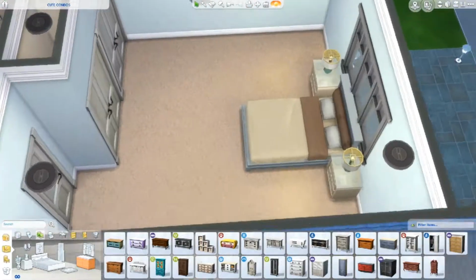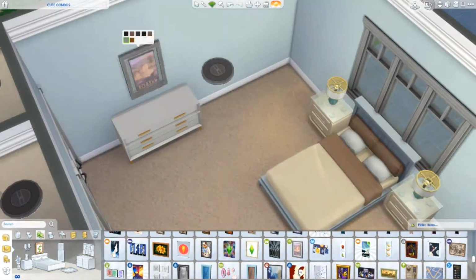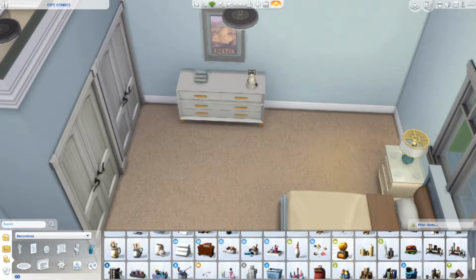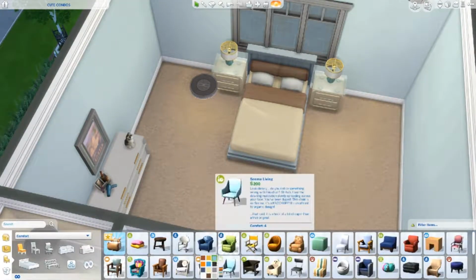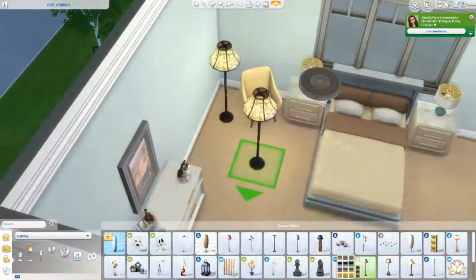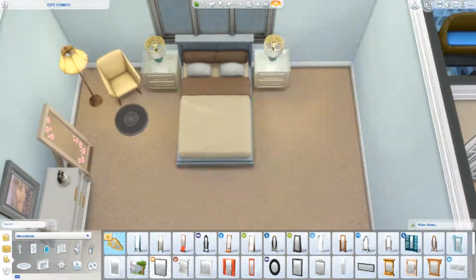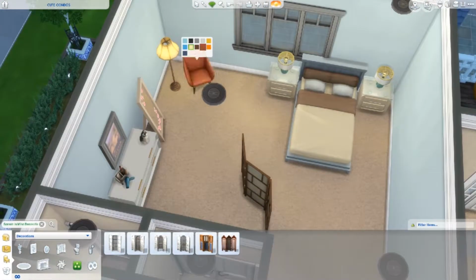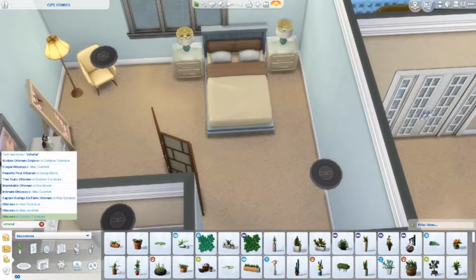I do like this new pack, but I kind of don't like some of the furniture it came with. That new pet bed, the smaller one, not the big one, I just don't really like that much. But I really do like this pack, don't get me wrong, I love this pack, but I love everything The Sims 4 comes out with, honestly. I feel like I might have said that before, but I just really enjoy everything The Sims 4 comes out with.